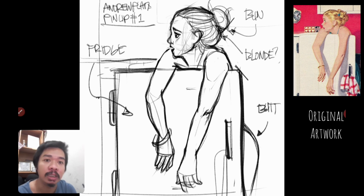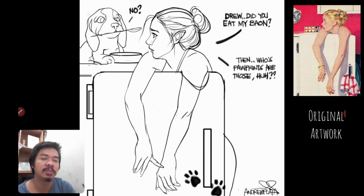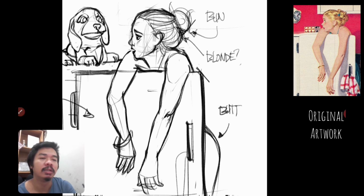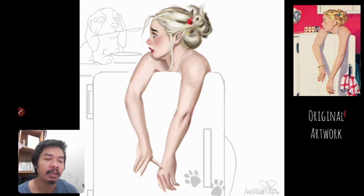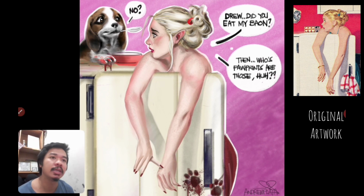This is a pin-up study that I'm making. I'm not sure who the artist is. I'm posting the original artwork right now as we speak, because I'm trying to study how it was made. So there we go, I'm just planning it. After that, the fine line work comes into play. I added the dog as well. And the coloring phase, so far I'm proud of myself doing the colors, because again, I'm just starting with coloring, and this is the end product. Here's the original artwork versus mine. I'm okay with it. I made it look like a comic book illustration.